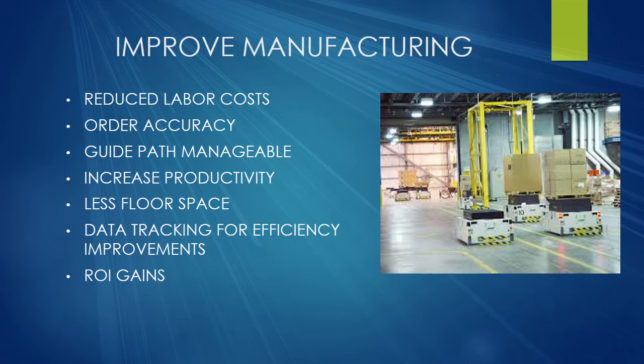So that's more space for inventory management. You've got data tracking for efficiency improvements. It's real-time data on the most efficient path to get the product to the truck, and what the cycle times are. And return on investment gains are huge with the robots.